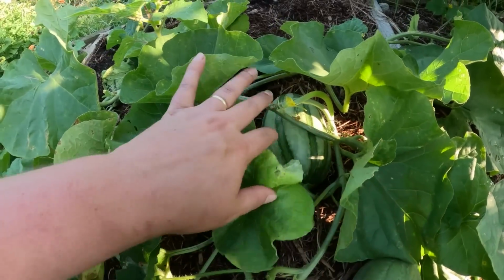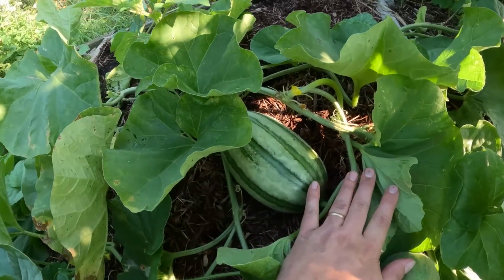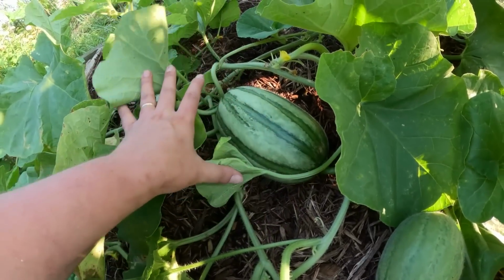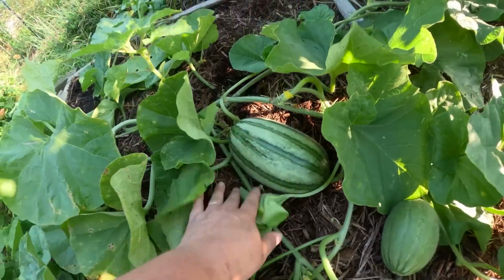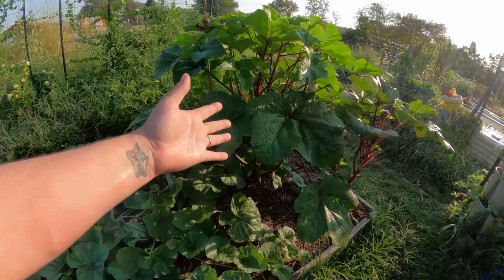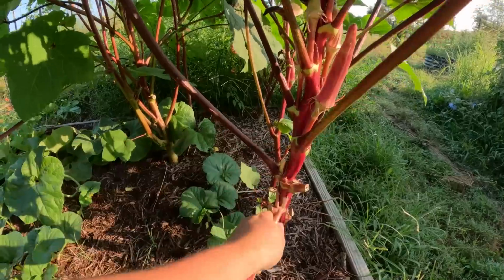And see, we've got one down here that is starting to get the classic shape and texture of these melons. It's not obviously as big as it's gonna get, but see, they start out looking green and fuzzy like this. Then this is like the next phase. So clearly this is also well fed. I fed this okra with the same compost, and I need to harvest these.